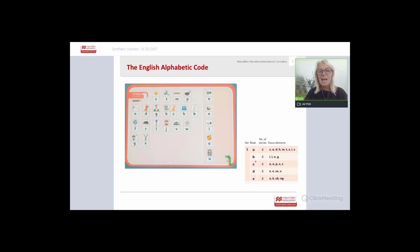There we go. Okay, so what is the English alphabetic code? What is this thing called systematic synthetic phonics? Well, in this program, you can have these lovely tabletop laminated, very strong mats. And these indicate the very first letters. You can see here, it's S, T, M, P. So in this program, we introduce the letters in a particular sequence. That is S, A, T, P, I, N.